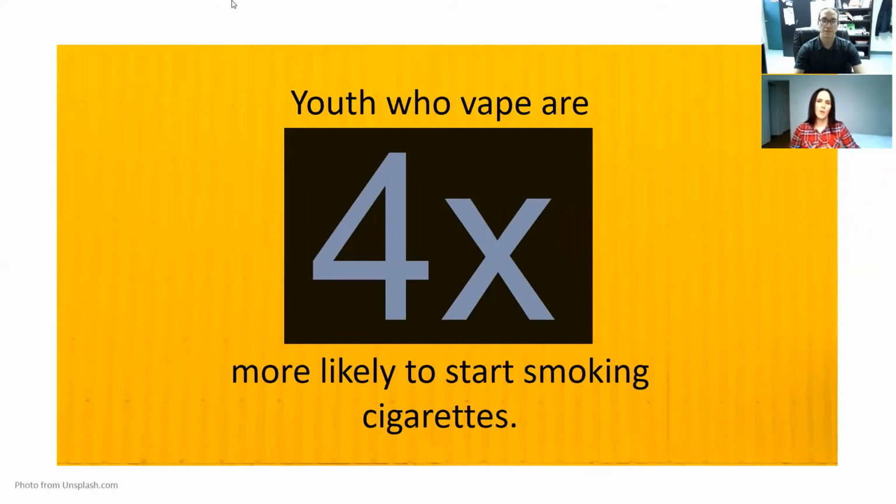Youth who vape are 4 times more likely to start smoking cigarettes. This is because of that nicotine addiction, that nicotine dependence. A lot of youth can sneak vaping because of the USB-like, very sleek design. It's really easy for a lot of youth to hide a vape in their sleeves or to just pull their shirt up and vape a bit. I mentioned that a couple of years ago, people were modifying their vapes to have the biggest cloud, but now the move has been to making it a little bit more discreet.